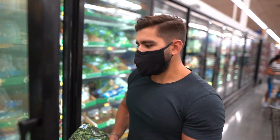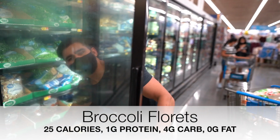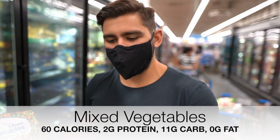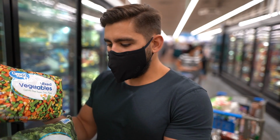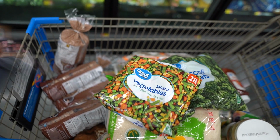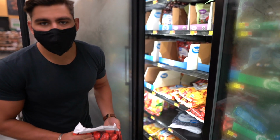Okay, so next up for the carbohydrates, we're gonna move on to some vegetables. So these are really my main sources of vegetables, guys. Some broccoli florets along with some mixed vegetables with carrots, green beans, corn, and peas. So I just stocked up on these two and I rotate between my meals, putting these two in them. So love these.